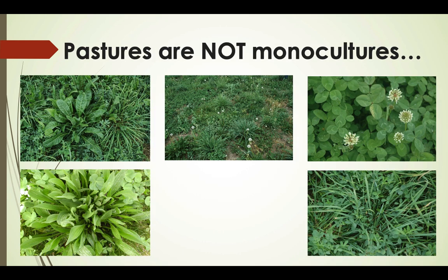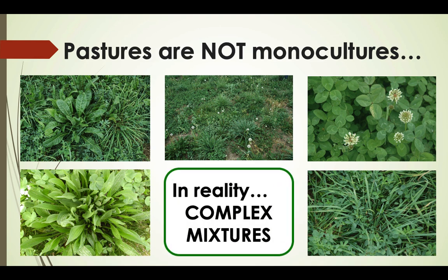We often think of pastures as monocultures, so that's just one plant growing in that pasture, but really they're complex mixtures of many things. Those things include things that we planted, like orchard grass and tall fescue, and then things like chicory that may volunteer.